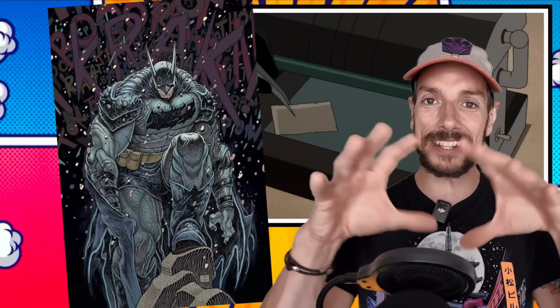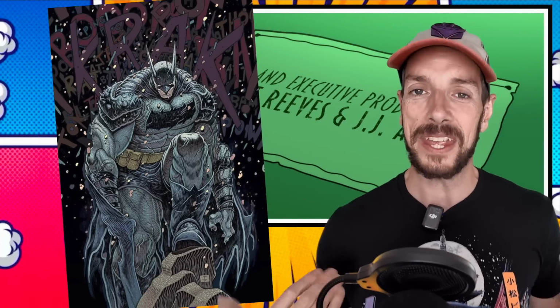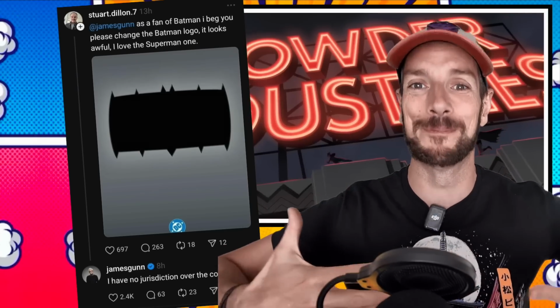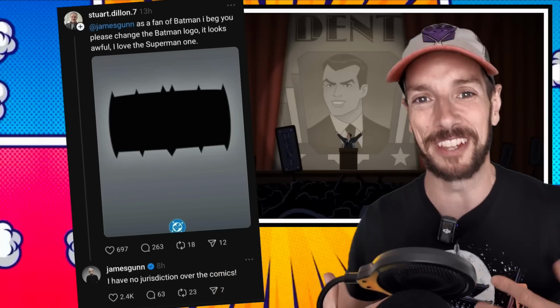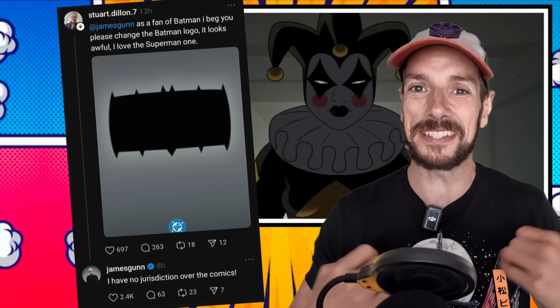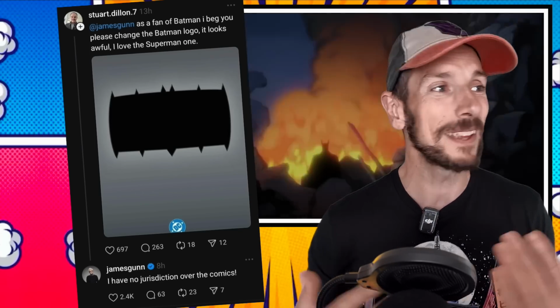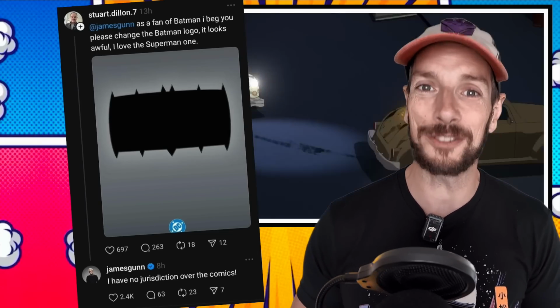But I can see the logic of the logo. I think the idea is that he has this Batman symbol on his chest, but he's just got a huge big metal plate of armor over the top of it, so you can just see the spikes and the points sticking out. I kind of like it, and honestly, when Absolute Batman comes out, I'm going to give it a go. I think it looks like an interesting project.